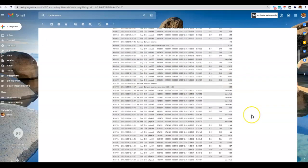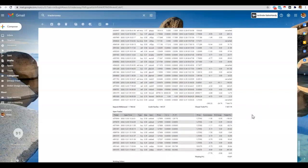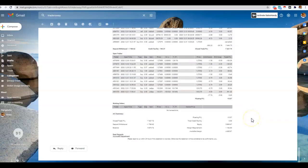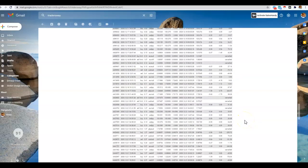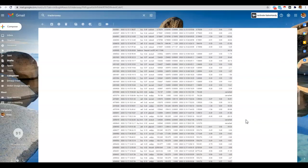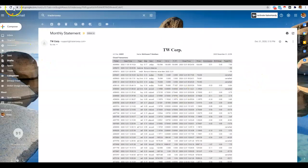I have several broker accounts, but this is the monthly statement of all the trades that I took for that month. All right, as you guys can see, scroll down to the bottom, you will see that the profit and loss came out to be $7,327.74. Okay, so as you guys can see, this is the statement from Traders Way. Okay, so undeniable proof that this strategy works, guys. It works consistently, and I still use the same exact strategy today. I only use one additional strategy to get into when I trade trends, but usually I trade reversals. Okay, so I'm going to show you that same exact strategy today. So let's get right into it.